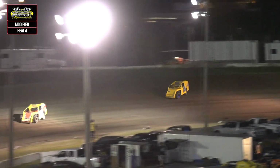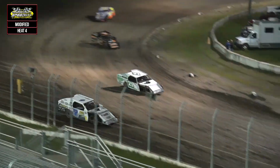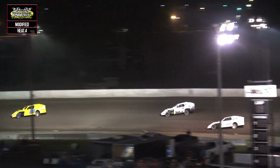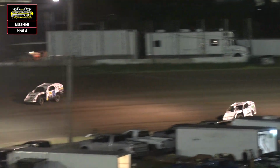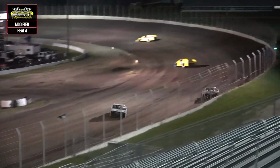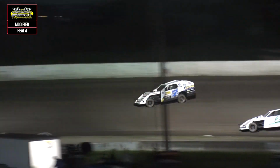Right now, the best battle on the track is for 5th. Ronnie Holtz has it. Brandon Spanier wants it. Holtz gets sideways. Spanier will take over that 5th place spot. Remember, 29 Modifieds. We will have a B feature here a little bit later on tonight. Jeff James has now caught the 777 of Olson. Can he get by is the question.